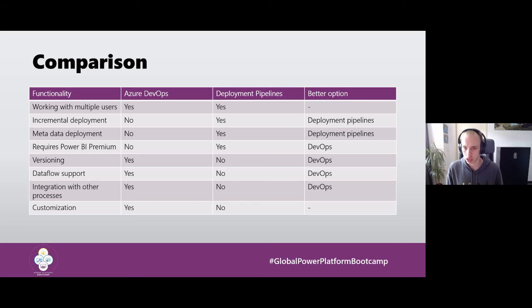So the direct comparison, there's one thing that I didn't mention yet, which is the integration with other processes. Integration from Azure DevOps is possible because you can connect it to your data platform release pipelines, for example, or you can connect it to whatever you feel like, because you can trigger it over an API. Customization, and with customization I meant, for example, implementing dataflow support, is possible with Azure DevOps, but not with deployment pipelines yet.